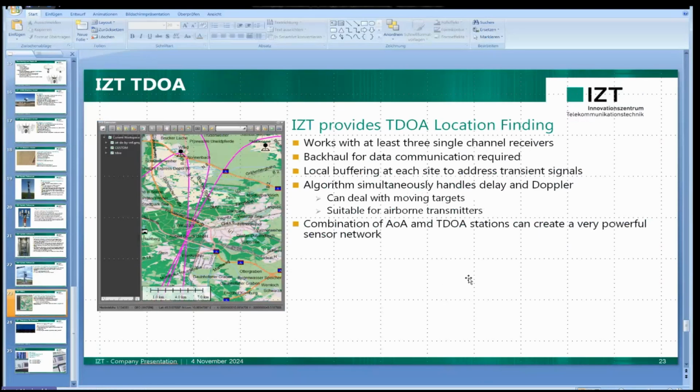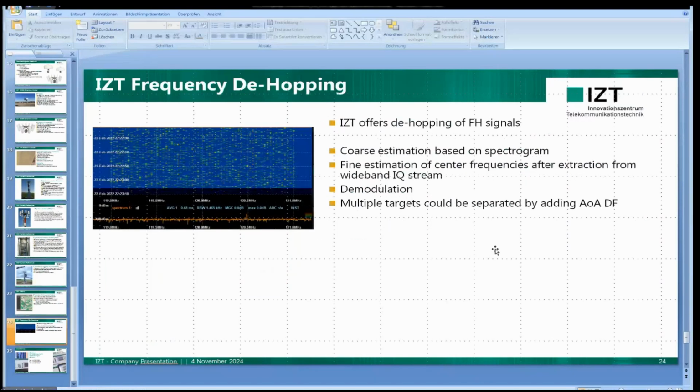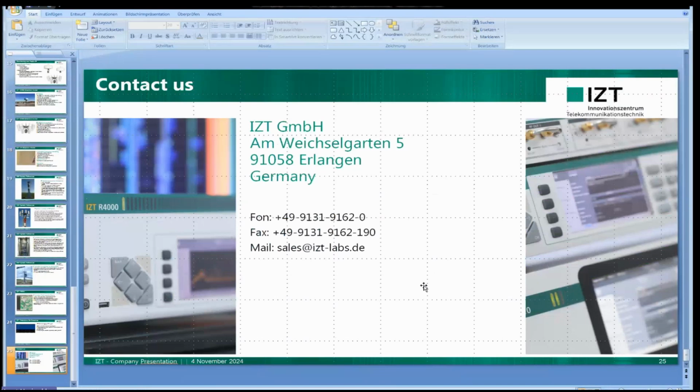Okay. We also have a TDOA location finding. This is used with different receivers in different positions and with a high reference clock, and we can do a location finding for signals, but you need at least, of course, 3 individual receivers. Okay, we also have some software for de-hopping. Maybe of some interest. So that was my presentation, very short.